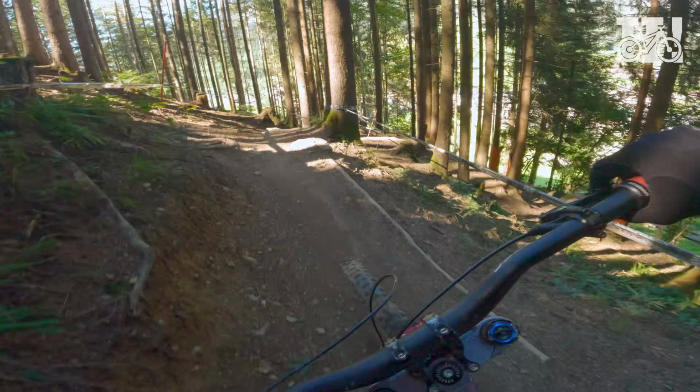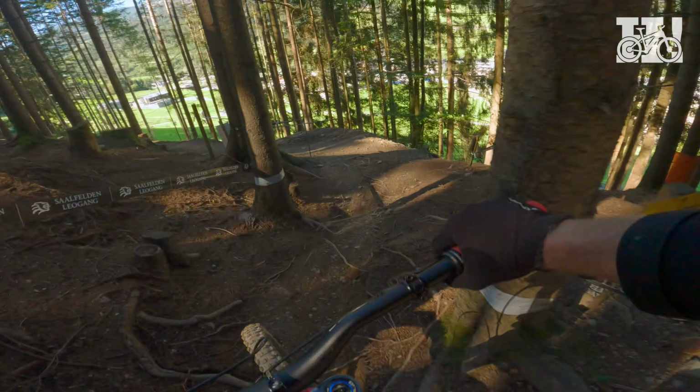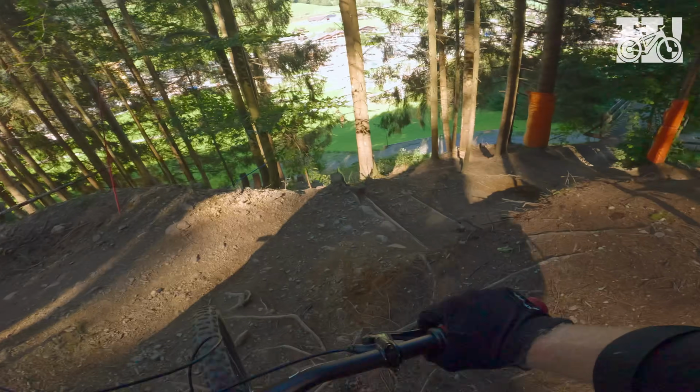The big gap jump that's in the race is not accessible outside the race, instead you route it into the training area. That's not so interesting, so let's go for the finish jump one more time.